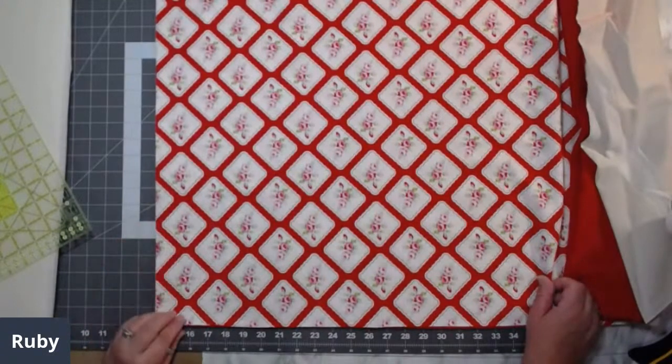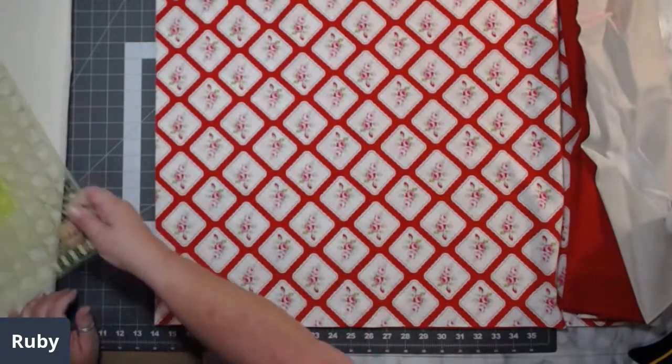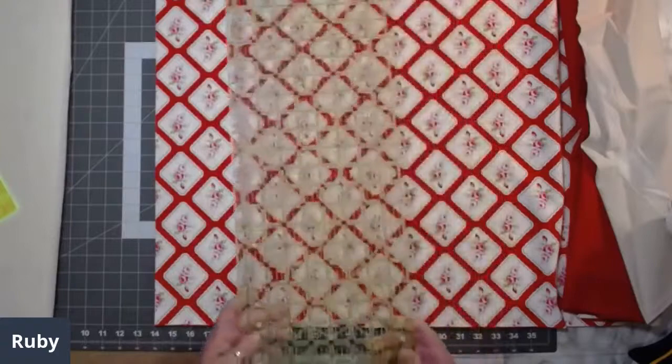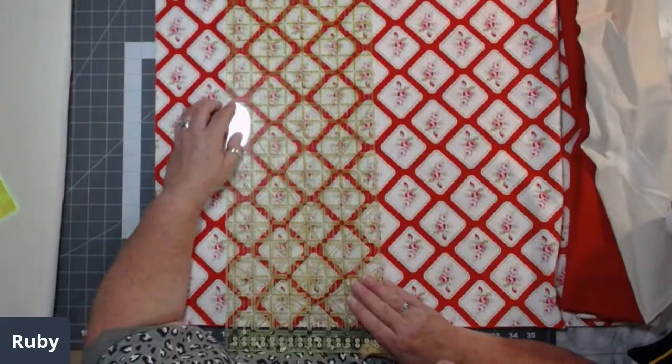And we're going to push all this over. Okay. So now we're going to cut 12 and a half inches. So this will give us, so there's the 10, 12, 26 and a half. So we're going to cut at the 26 and a half inch mark.